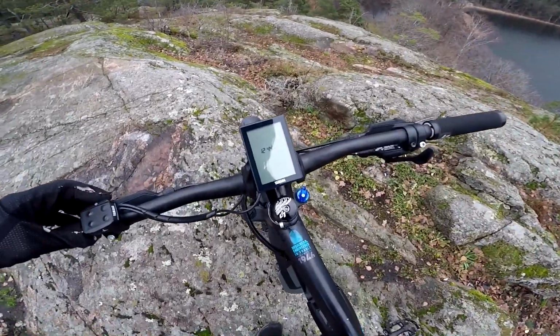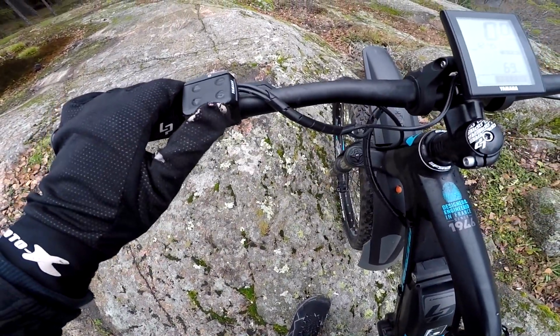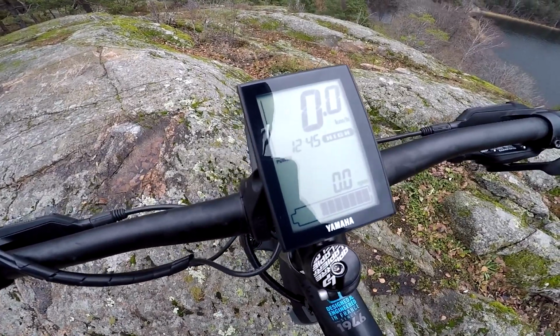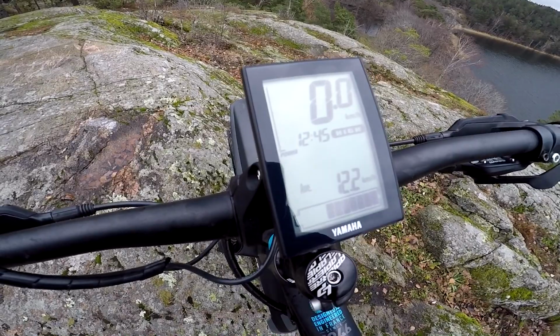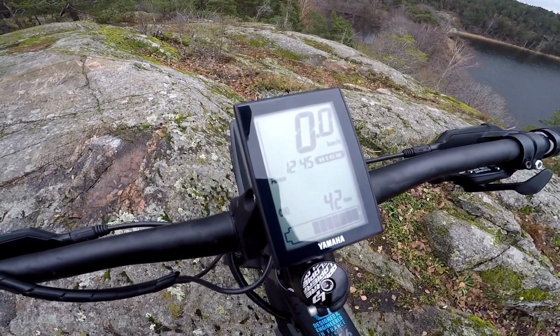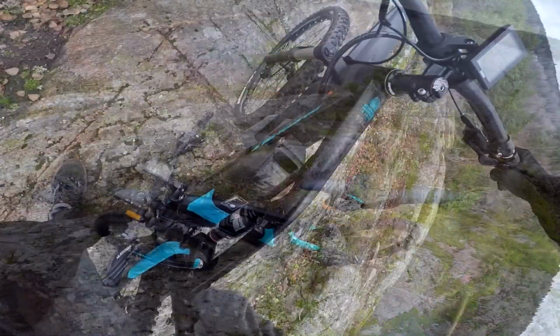And here's the display, so you just turn it on there and you have walk assist. Here's high, standard, eco, eco plus, and off. The battery percentage, RPMs, average speed, max speed, and trip, and it's only gone 42 kilometers, so it's pretty brand new, and it's a 2017 year model, by the way.